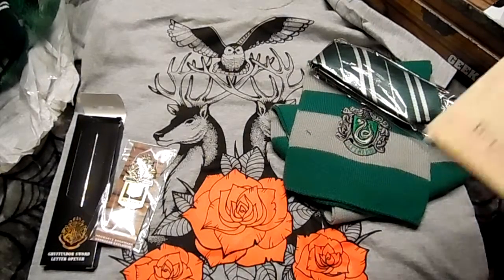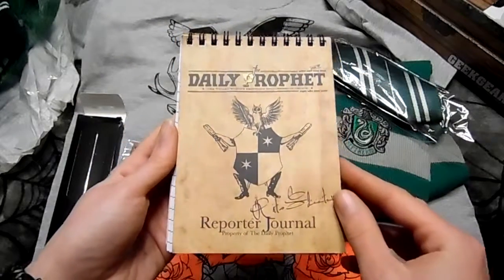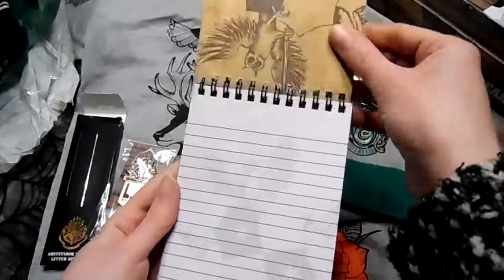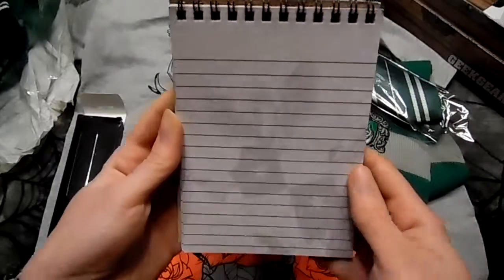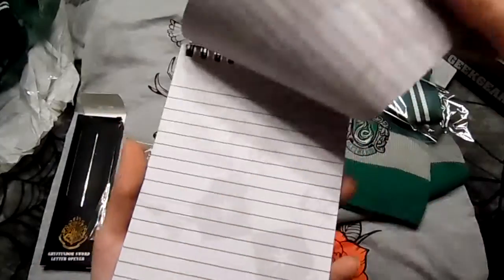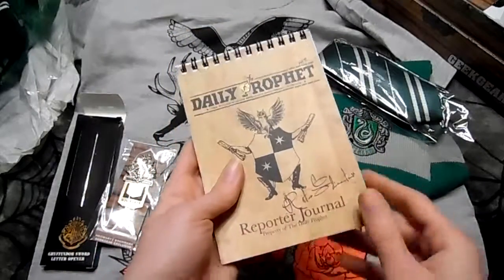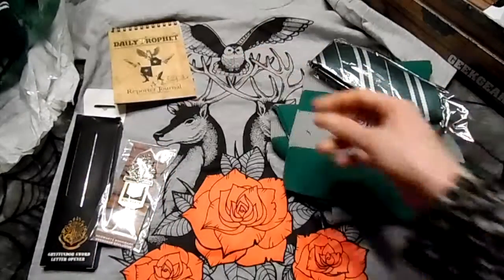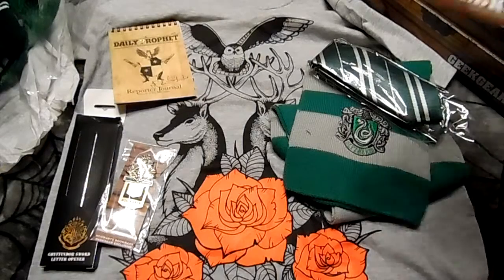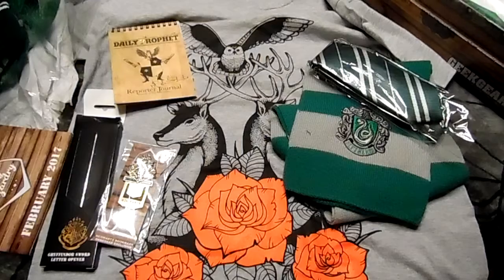Alright. Next item. Daily Prophet Reporter Journal. Property of the Daily Prophet. Oh, cool. I don't know if you guys can even really see that, but there is an image on the papers. That's kind of cute. Nice. Always looking for paper to write notes. Oh, that's our cheat book. We won't look at that just yet.